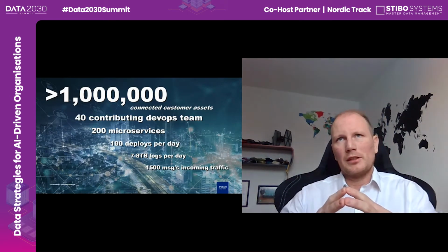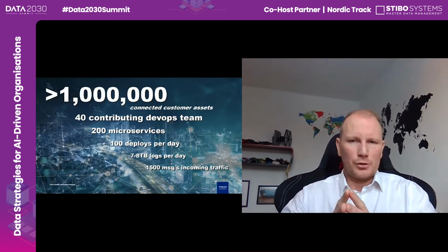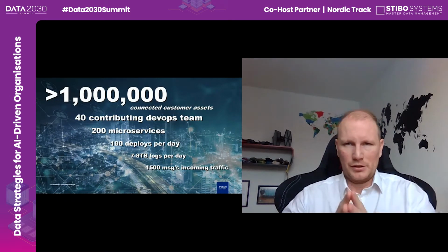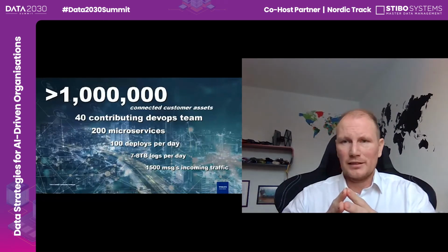We are doing approximately 100 deploys per day into our different services and different environments. And we are gathering close to 8 terabytes of data from our vehicles every day. The incoming traffic to our platform is over 1,500 messages per second, and we have peaks around 3,000 messages per second. But what we can see today, this is just the beginning.